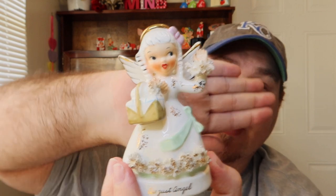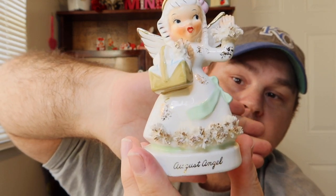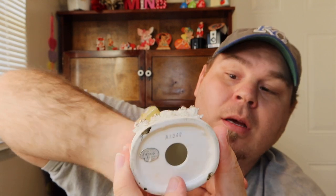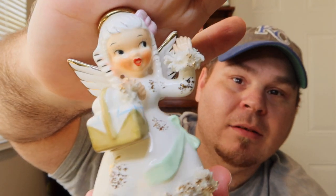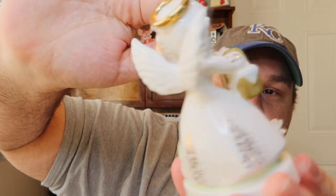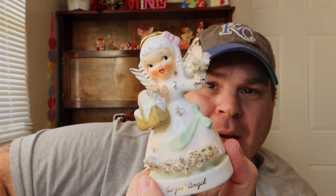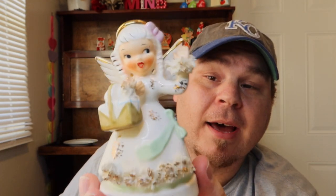And then I found this August Angel for my friend Beth, because her birthday is in August. And it's a Napco Angel as well, no date on this one. But she's pretty, she has no chips or cracks, she has not been decapitated or de-winged in any way. She's very pretty, and I can't remember what I paid. I got it on eBay. And don't be afraid to look on eBay, there's plenty of offers and stuff like that, and you can get really nice stuff at a good price if you are patient and you find the right listing.